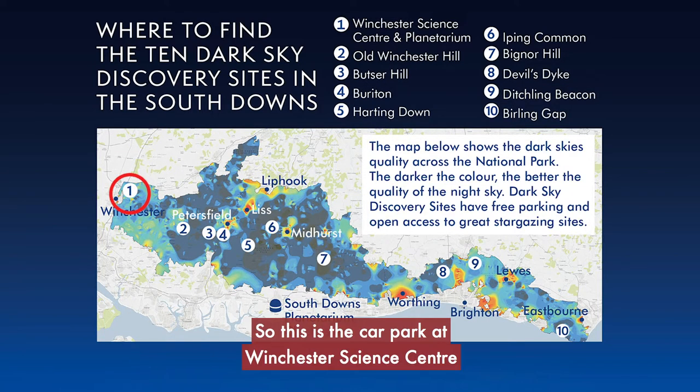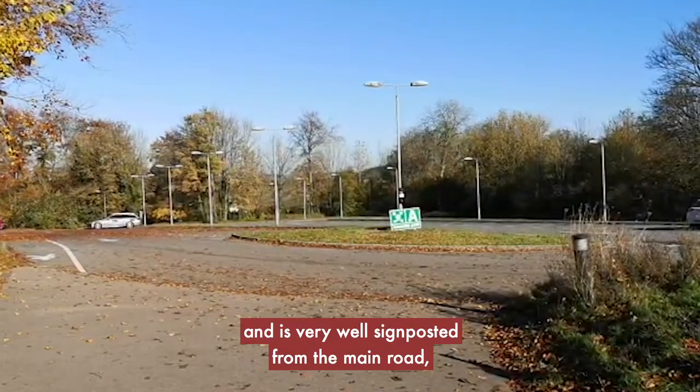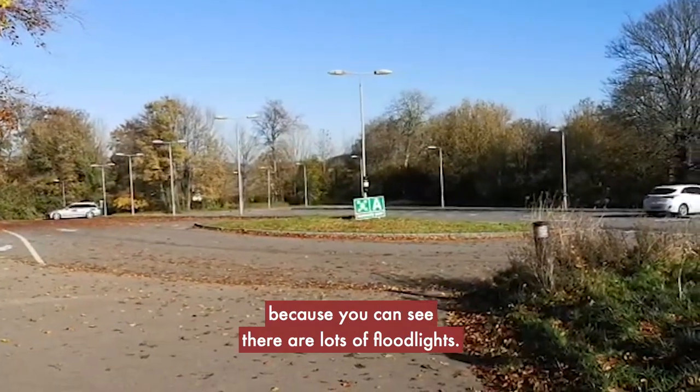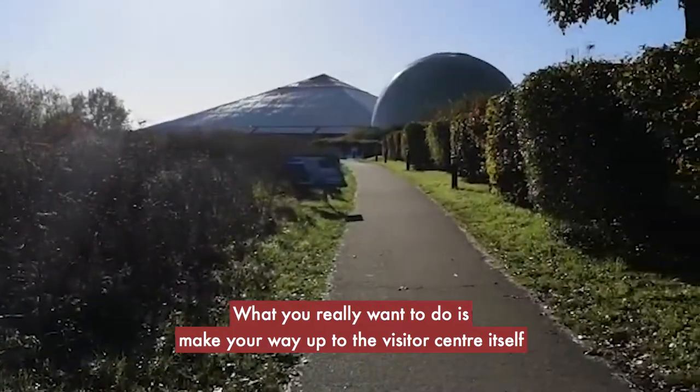So this is the car park at Winchester Science Centre, and it's very well signposted from the main road, and it's just on the outskirts of Winchester. But you don't really want to do any observing here, because you can see there's lots of floodlights. What you really want to do is make your way up to the visitor shelter itself.